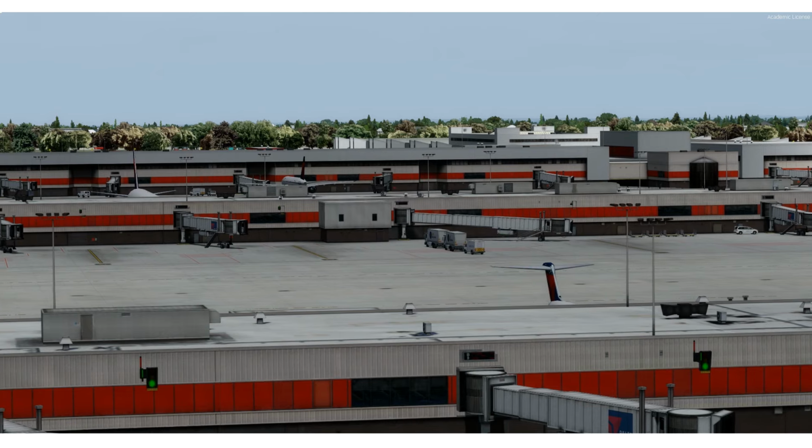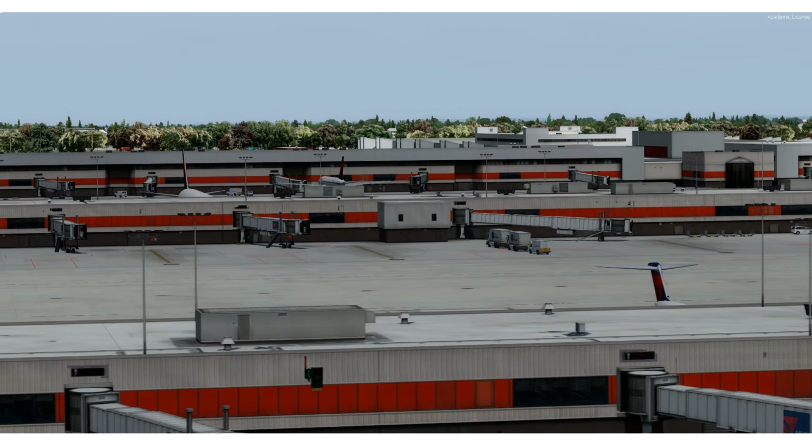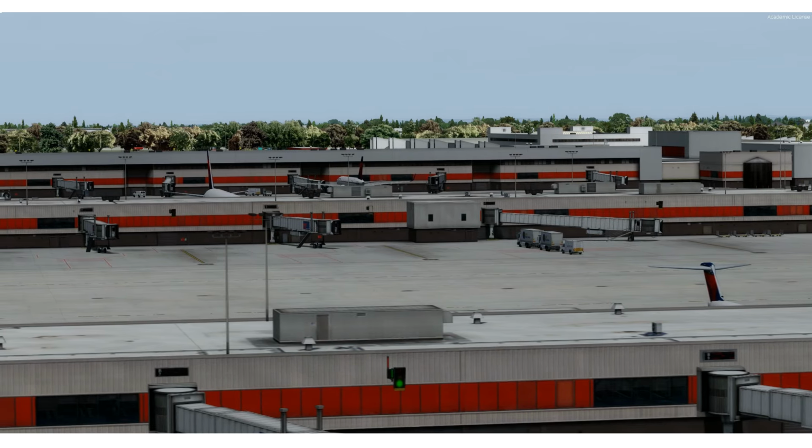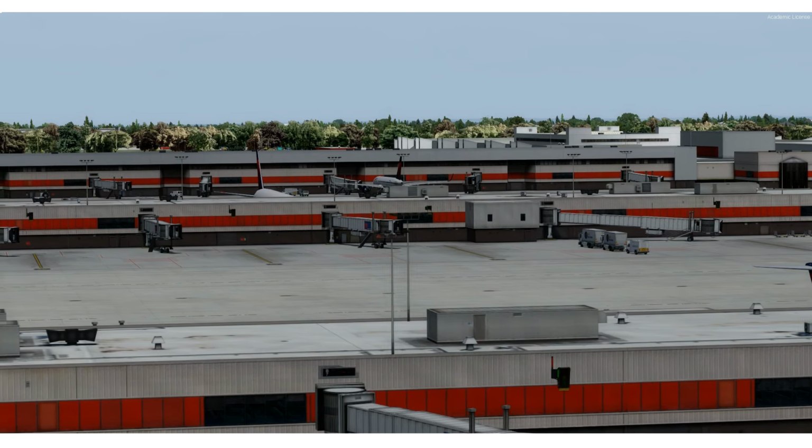Because when you just fly into flatlands, you can obviously tell that it's just a scenery that somebody made. You want to cross that threshold into, wow, this is a really immersive scenery. This is so realistic. So that's something that can really be done.